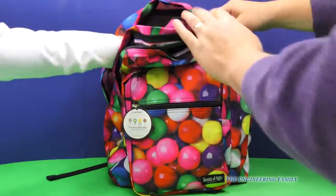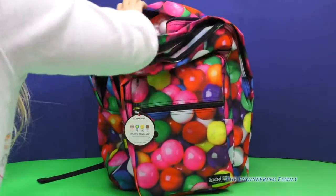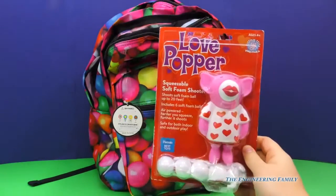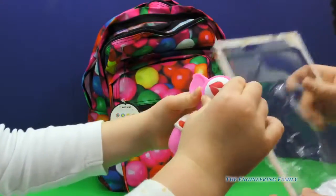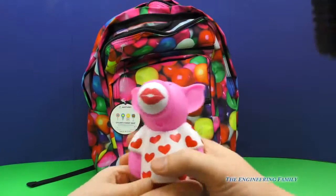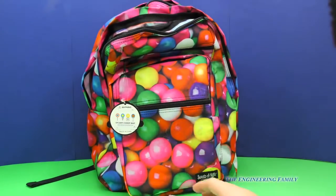What do you think's inside of it? It's a love popper. Oh, you know how this works? Oh, and it's got a little net too and everything. Oh, look, it's got little kisses on it. What are you gonna do? Whoa! It fired at the camera. Oh! What's it doing that for? Maybe it loves the camera.